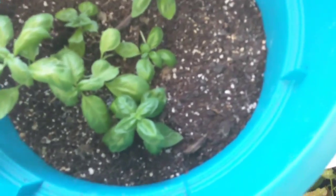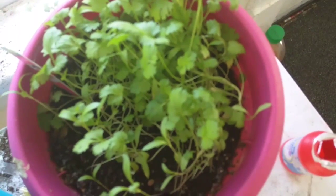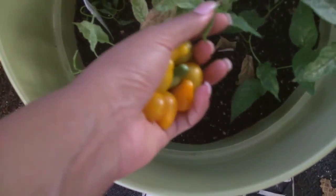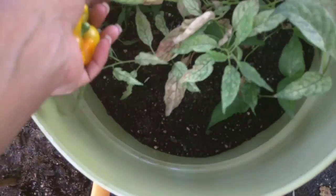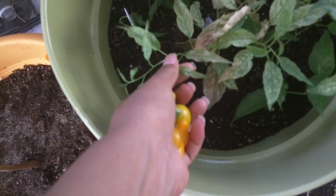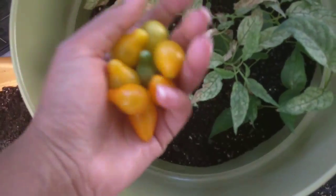Here's my indoor basil, which isn't really doing hardly anything at all. Here's my cilantro, which is kind of flourishing. I think I should put it outside in the sun now. Here's my kiwi. I brought it inside because every day I look at the leaves and I'm like, what is wrong with this thing? I thought it liked sunlight, but I think that's leaf scorch. I think it was just too hot and too much direct sun, so I brought it inside.